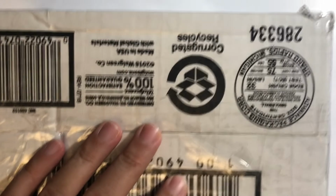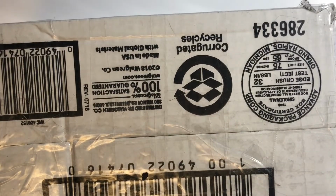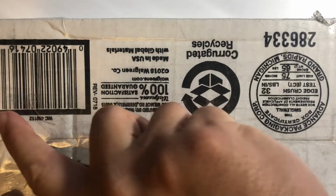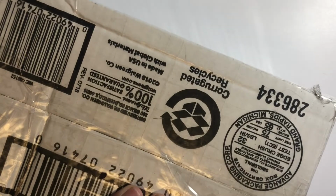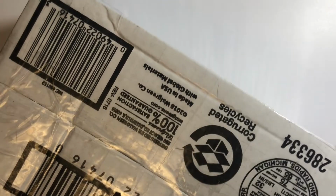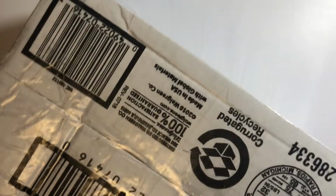Let's see what we got in here. It's a big boy box. I don't know why something would have shipped in a box like this, but it's not wax. I don't think I've ordered any wax recently. I mean, I have, but it's not. It's coming from a supplier, not a random person. Huh.